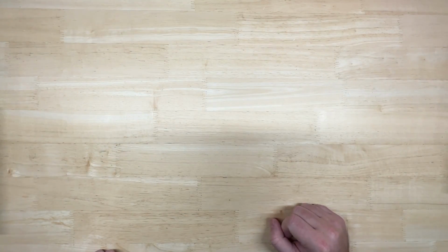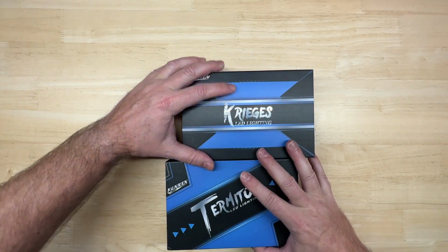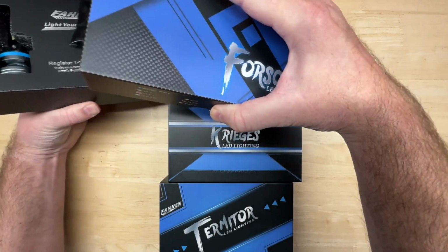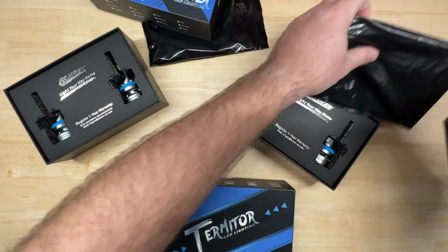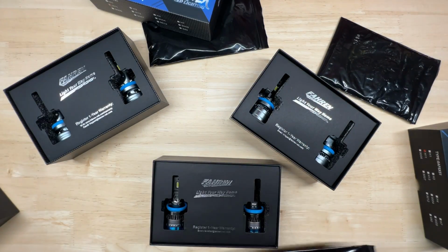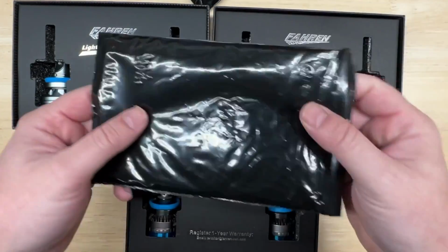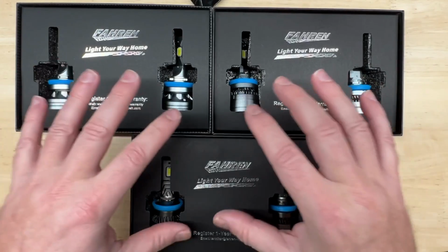And one more quick honorable mention, and that is most consistent presentation. And that award goes to Fahren. Sometimes if you order more than one light from a company, the packaging and included accessories are wildly different from each other, which pretty much tells you that they're rebranded lights from another supplier. And this is not uncommon, but the Fahren lights that I tested all had the same experience when you open the box, with the same included accessories in the black plastic bag. So very consistent across the board when it comes to Fahren.